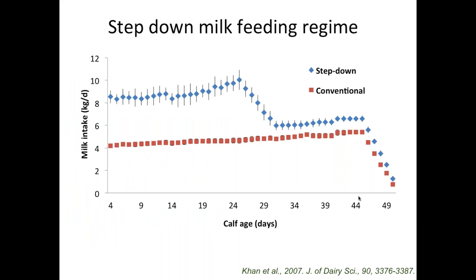Okay, so we've talked about teat feeding, and I've alluded a little bit to how much milk calves should have. Traditionally, in North America and in most parts of the world, the dairy industry, for some reason, started reducing the amount of milk that calves get fed, to the point where on average calves were fed about 10% of body weight.